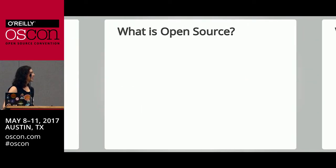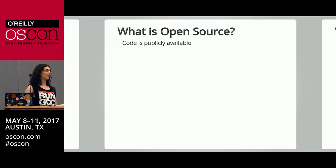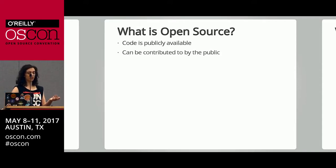All right, so the first thing I want to do is define some terms, because words mean different things to different people, and I think especially the term open source has a lot of layers to it. So I want to talk about what I mean in the context of this talk when I say open source. So most broadly, open source software is software where the code is publicly available for looking at. But in my own personal definition, open source software also includes being able to be contributed to. So it's not read-only, it's read-write.